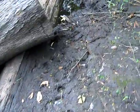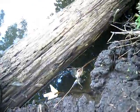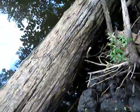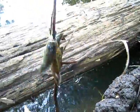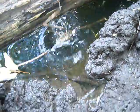Let me go check on my fish. There's a log right in the water right there, and I got them just stuck back here, keeping them wet. Little branch stringer. They work pretty good.